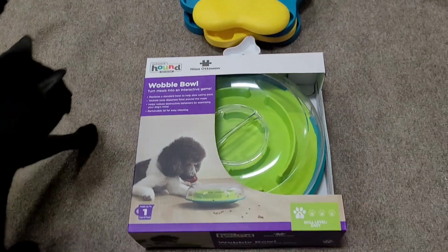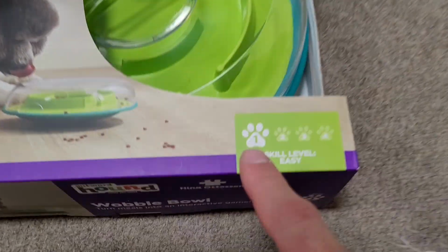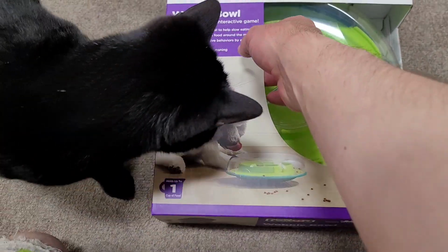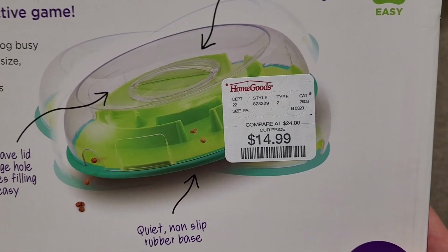And I've decided to give this Wobble Bowl a try. And apparently it's a 1 out of 4, and it's supposedly easy. We'll see. I did purchase this on sale from HomeGoods, so I saved a little money there. Otherwise, the regular price is like 25.